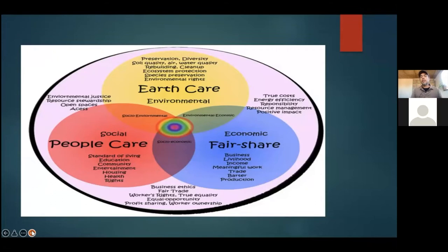The three ethics of permaculture, or the foundation, are earth care, which is all the things in regard to the environmental. We also talk about people care, which is all the social aspect. And we also talk about fair share. Earth care, people care, and fair share, and how the environmental, the social, and the economic overlap with each other.